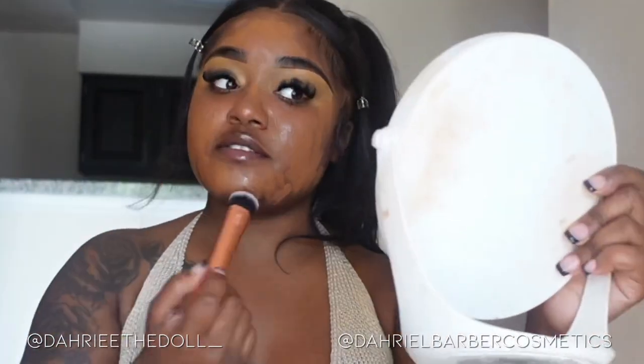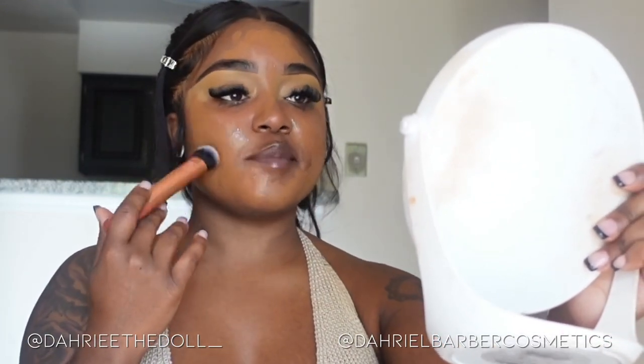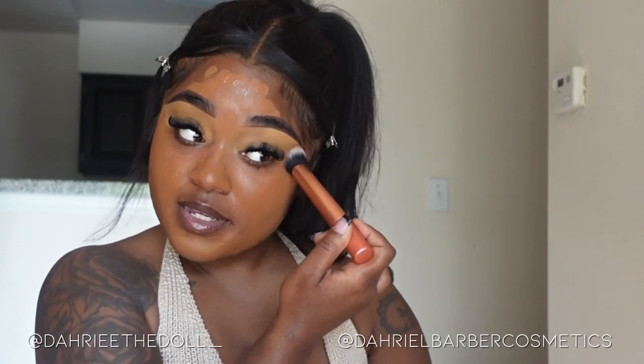So go ahead and take the same brush that I used for my primer and start pressing this foundation into the skin. I know it looks like I'm hitting my face really hard, but I'm really not. You want to be super light-handed when applying your foundation, and you kind of just want to let the brush do the work for you. You don't want to do too much. Just let the brush do what it's supposed to do, because if not, you could have applied it with your hands, right? Just let the brush be great.